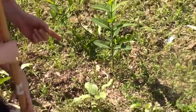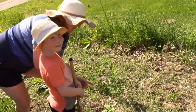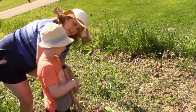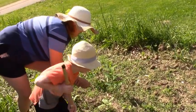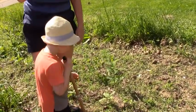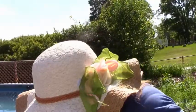This one won't get as big as the other ones, but they're really pretty and a lot of bright color. And with the bud. Yeah, there's a bug on it, but that's okay because bugs sometimes do good things. All right, we're gonna look right here at the green beans next.